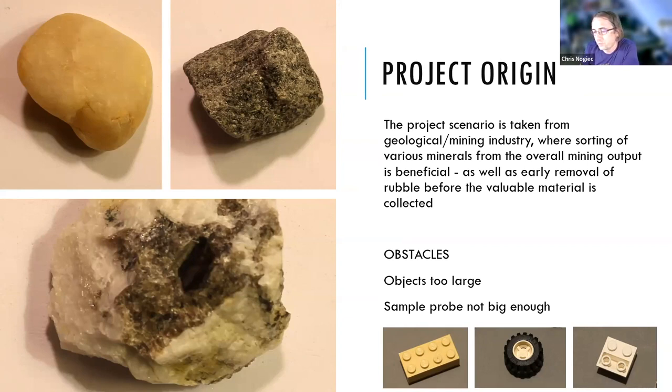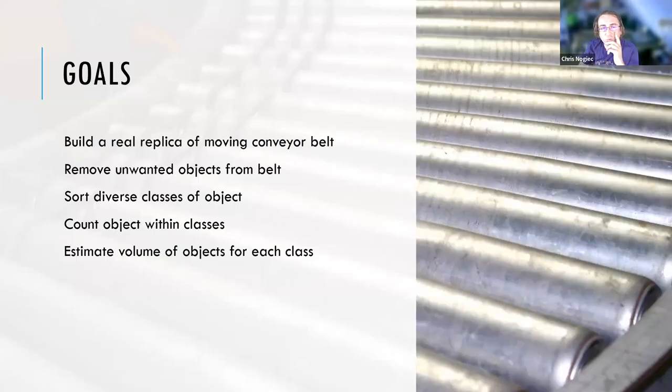a couple of pieces that were different classes. So there were bricks, the squares, and the wheels, or similar. So the goals were to build a real replica of a moving conveyor belt, which would have different speeds and, you know, have continuous work.